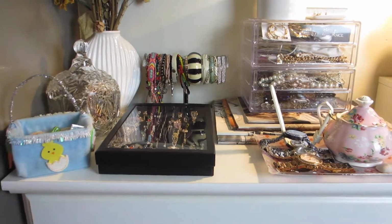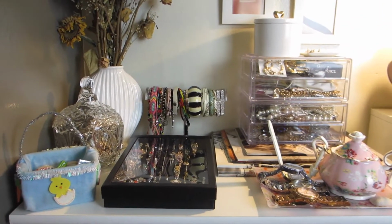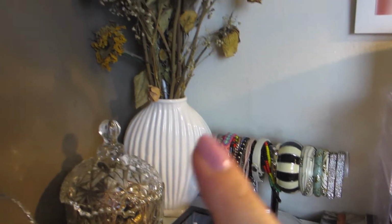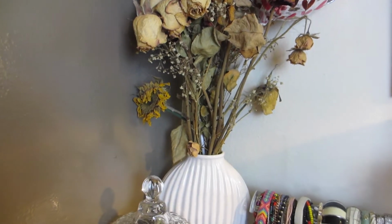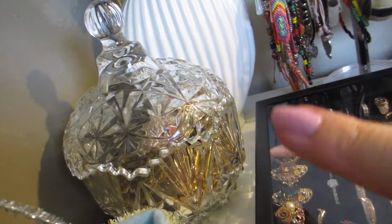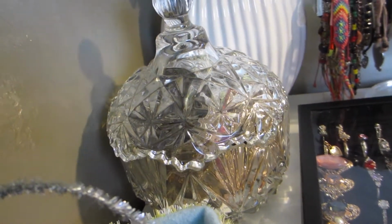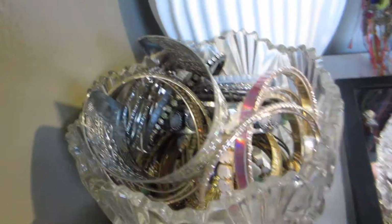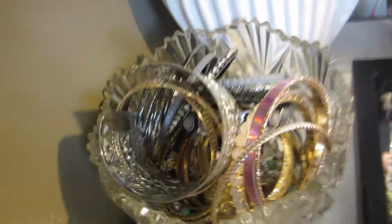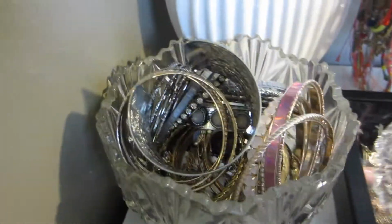So as I said, on top of this drawer, dresser, whatever you want to call it, I just have my little display area. I just have this little vase here with some dried flowers that my dad gave me. In front of the vase I have this little crystal ball thing, which I got from the 99-cent store for like $4 or something like that. And here I just keep all of my bangles. I'm not gonna go through them like I said, but those are my bangles.